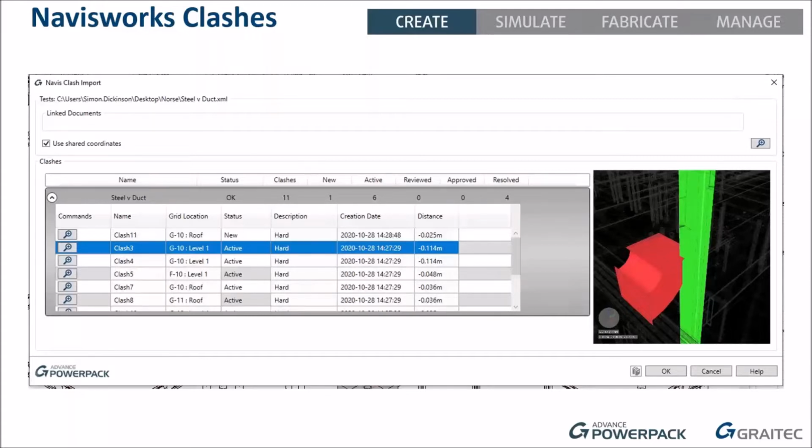When you get that report, we've got some information there. Look, it's on grid G10 at level 1, and there's some information about where it is, but sometimes it can be a little bit of a minefield in very large, complicated projects to actually understand where that clash actually happened. And that's basically what our little tool does.